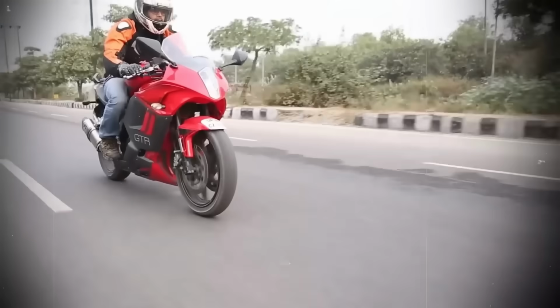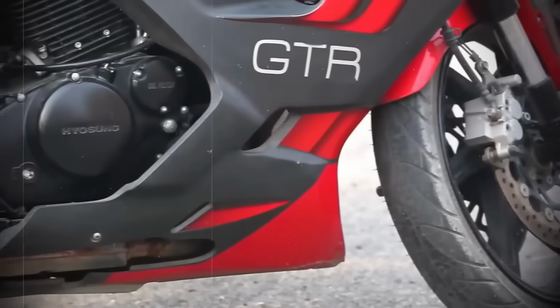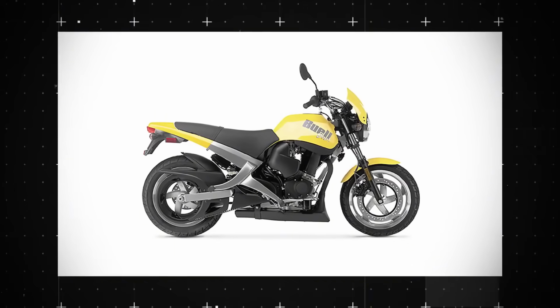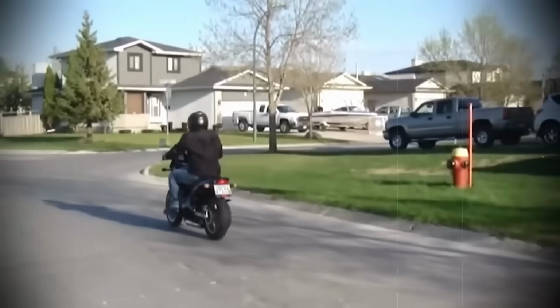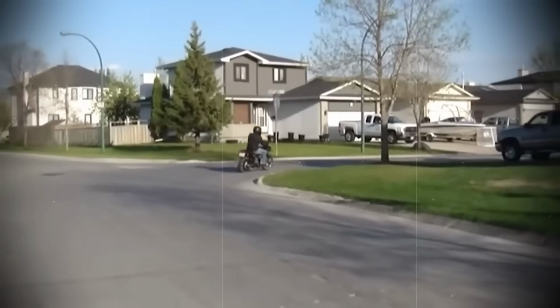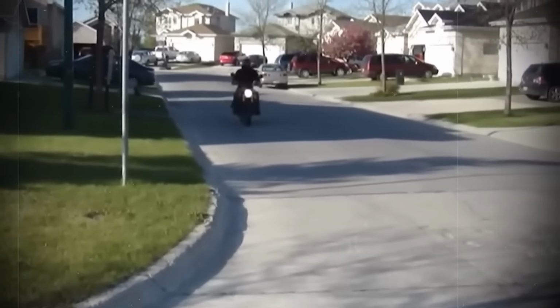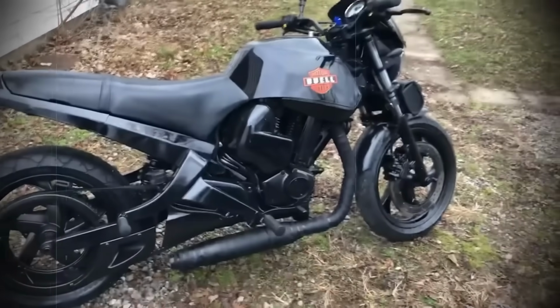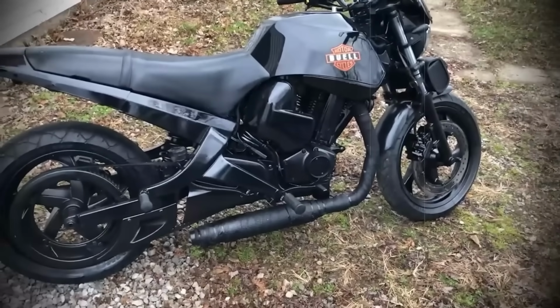But if you think a Korean knockoff is embarrassing, wait until you see what happens when an American icon tries to build an entry-level bike by cutting every corner possible. Our next bike is so bad, even its creator publicly destroyed one. Let's take a look at the Buell Blast. A bike that proves even the best intentions can lead to the worst outcomes. This is what happens when Harley-Davidson tries to build an entry-level motorcycle and fails spectacularly.